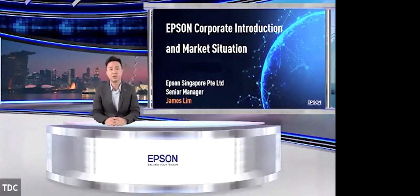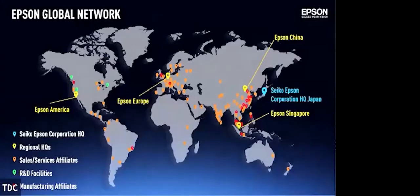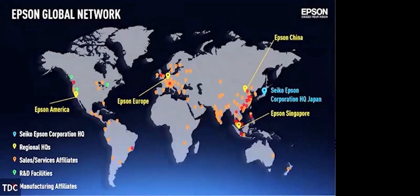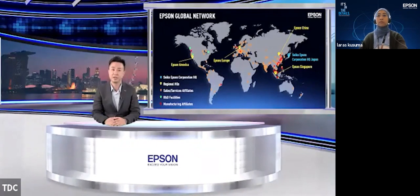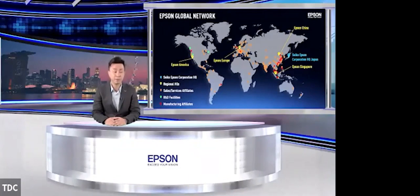Without further ado, I would like to start by sharing overview of EPSON Global Network. This map shows EPSON Global Sales and Manufacturing Network. Our company headquarters, which is Seiko EPSON Corporation, is stationed in Japan. And we have 4 regional HQ. There are EPSON America, EPSON Europe, EPSON China, EPSON Singapore. Also, we have sales company that are EPSON Taiwan, EPSON Korea, EPSON Australia, and New Zealand, as you already know. EPSON Singapore take care of total 10 countries. These are Singapore, Malaysia, Indonesia, Philippines, Thailand, Vietnam, Laos, Cambodia, Myanmar, and Pakistan.